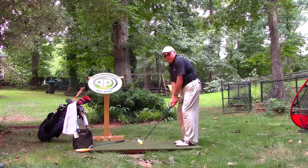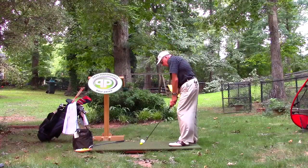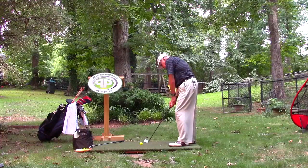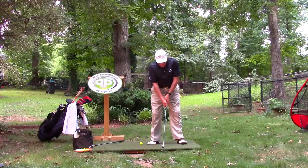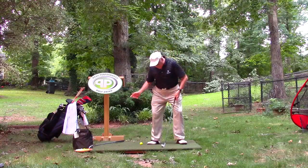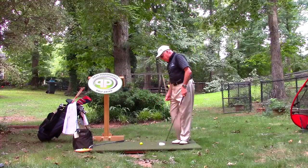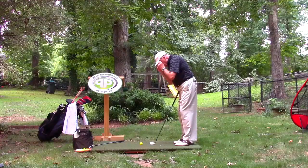So if you have to do anything like this to see the target, that's a pretty good clue that your feet are very much to the right. Because if you just keep your head in your normal position and turn your head this way, you shouldn't be picking your head up like that, like you would when you're swinging through after impact. Your head should just be able to roll, and your eyes should turn right down the line.